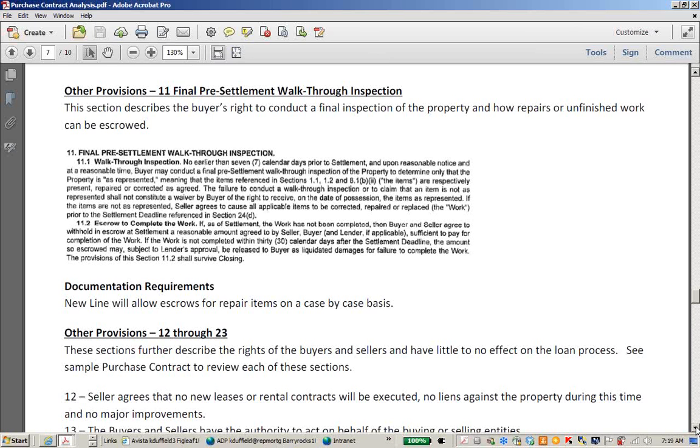What you'll want to do is email in to me a copy of your REPC and let me get the escrows approved during our pre-qualification process. You know, make sure it's something we can escrow for and how long.